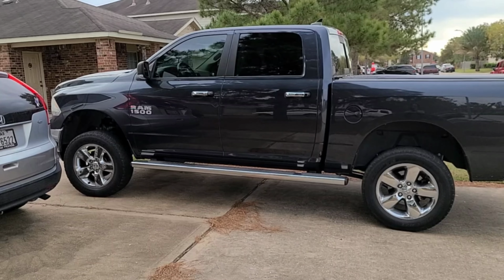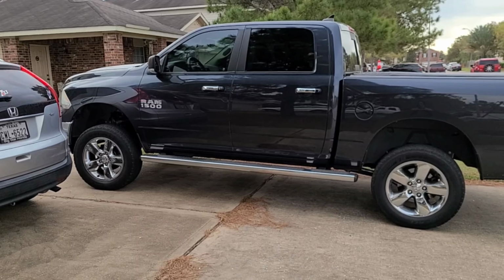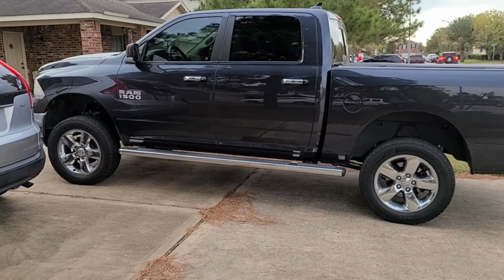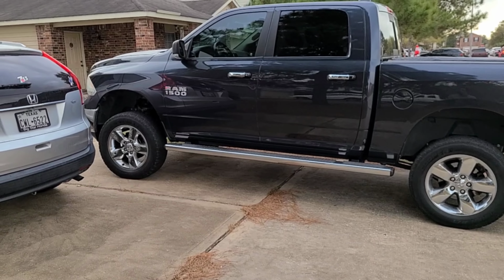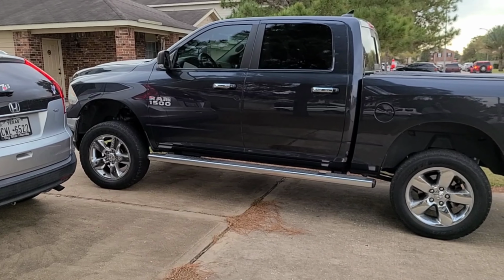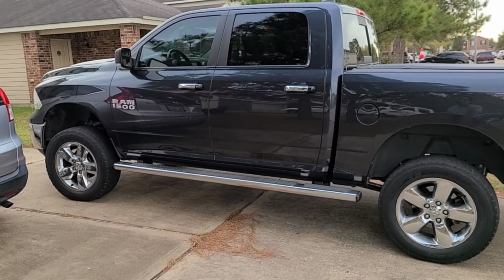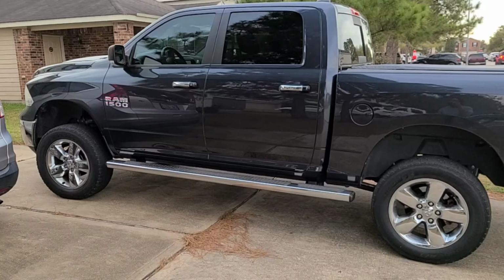Today, guys, we're going to do the first road trip in the Ram 1500. This is the V6 Pentastar 2015. Just got the lift. This truck is sitting at about 102,000 miles on it. Normally from Fort Worth to Houston, we average about 18.5 to 18 miles per gallon, just really depending on how much we have to use the air conditioning.